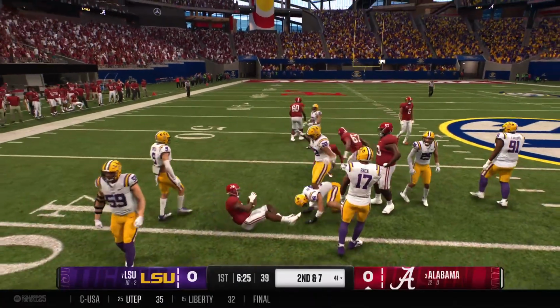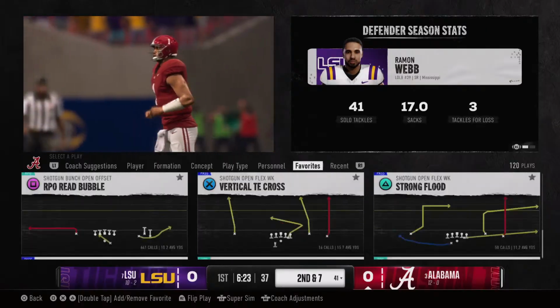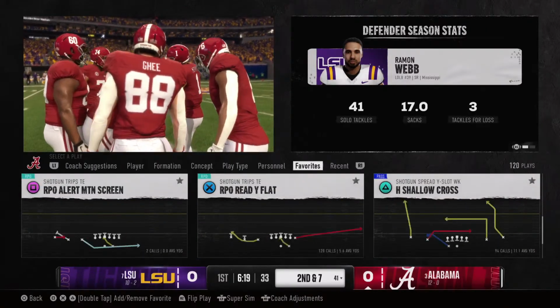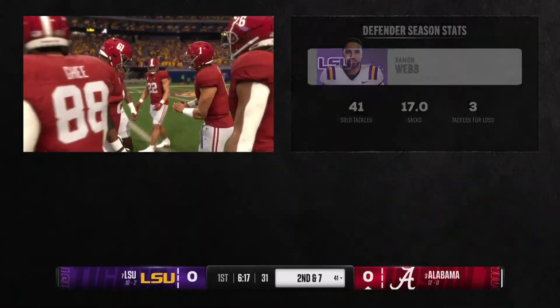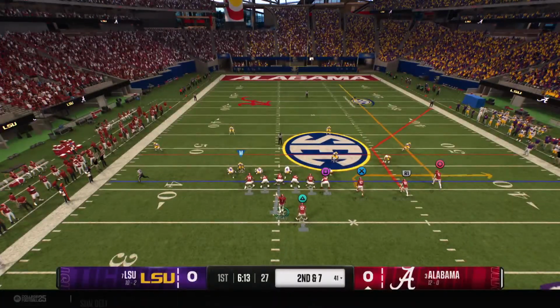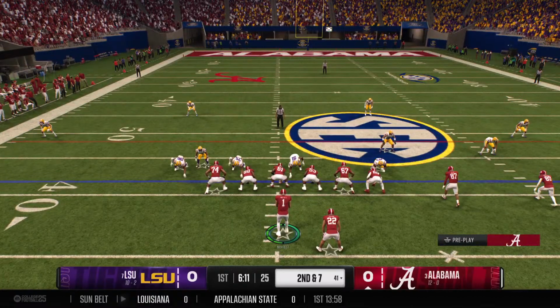That's a nice tackle there by the senior. See, that's how you limit what an offense wants to do. This time, the defense just won the battle up front at the line of scrimmage. Not giving up any big plays. Everybody's gap sound. It's really solid defense on that play.